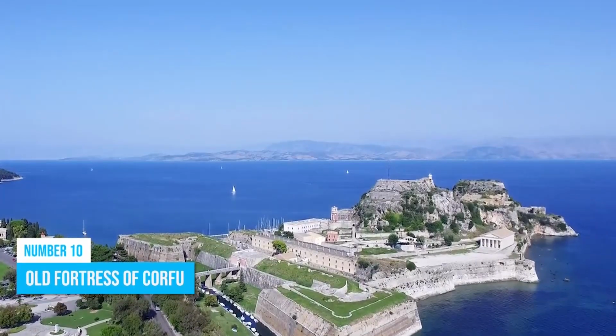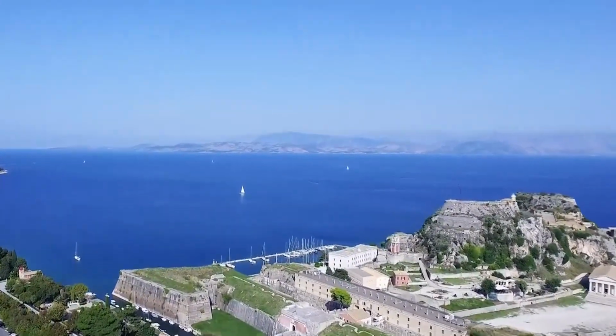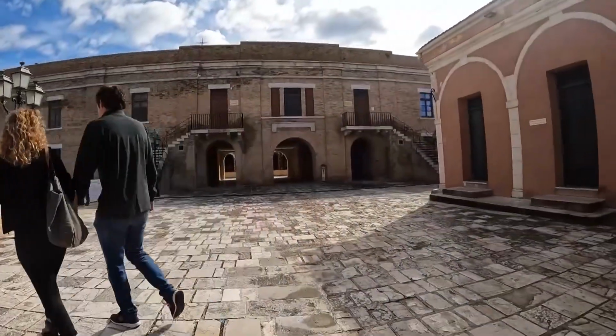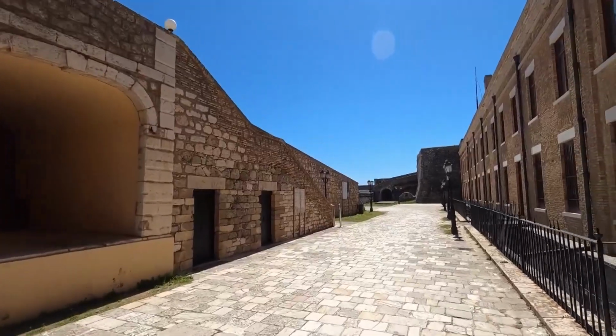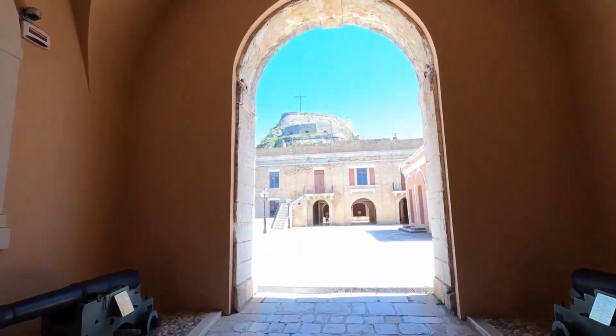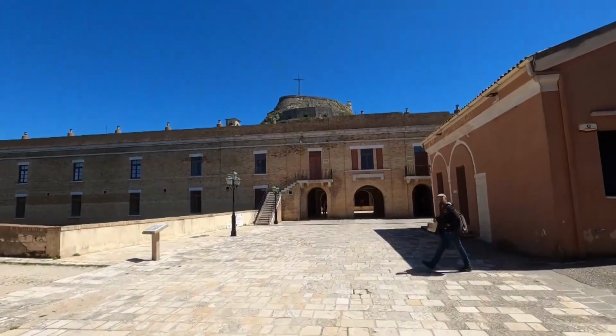Number 10. Old Fortress of Corfu. Looking to delve into the rich history of Greece? The Old Fortress is an excellent choice. This island fortress stands as a testament to impressive Greek architecture, completely immersing you in the past. Steeped in history, it has witnessed countless tales of sieges and conquests, a treasure trove for history enthusiasts to unravel.